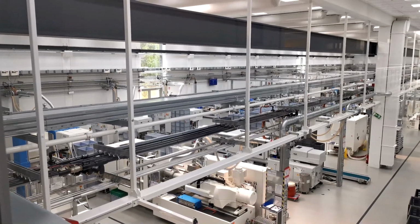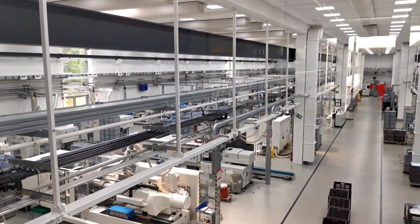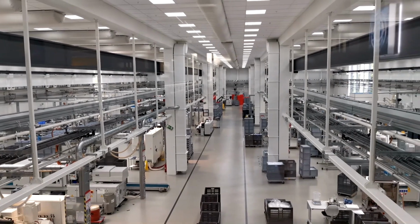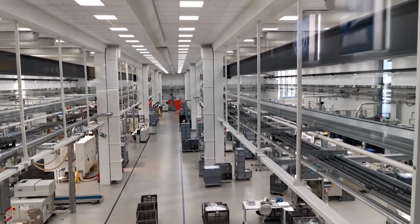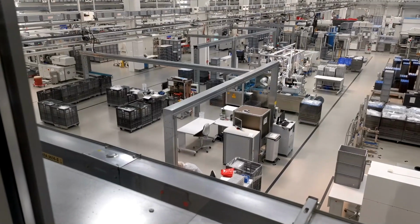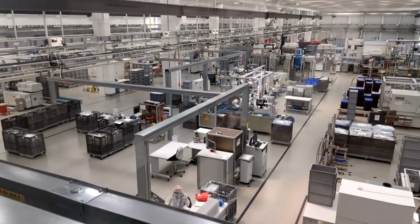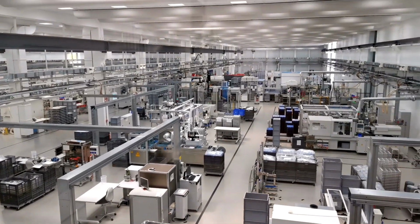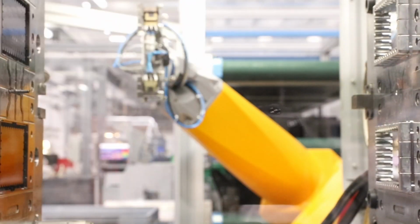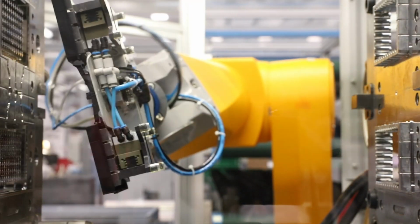In Wertheim, we operate one of the world's largest clean rooms for laboratory disposables according to ISO 14644. Everything from temperature to particle count is closely monitored and controlled. You might be surprised how few people you see inside. Automated processes are a great way to prevent any source of contamination.